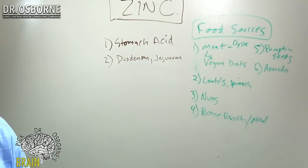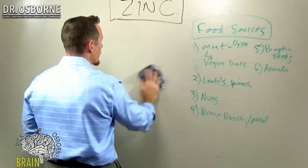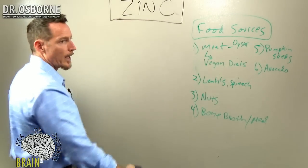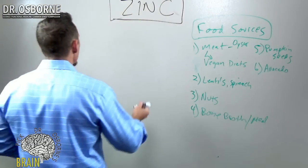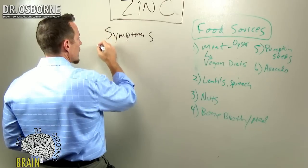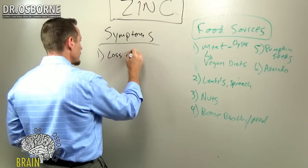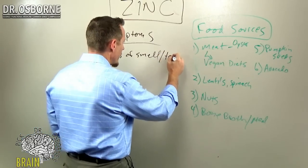Let's make a little bit more room. So next, I want to talk a little bit about the symptoms of zinc deficiency. These are big ones you want to know about, because if you suspect that you might have zinc deficiency, these are the things to look for. One of the most common is loss of smell and loss of taste, really both being a problem.